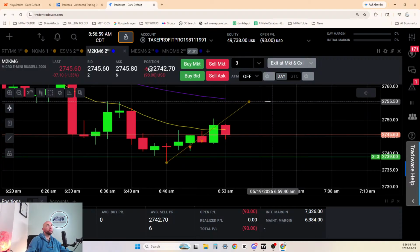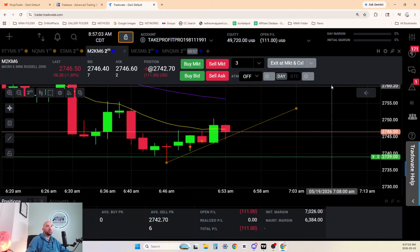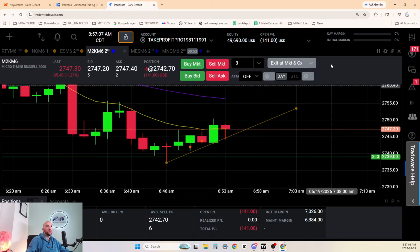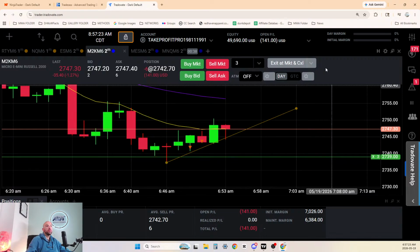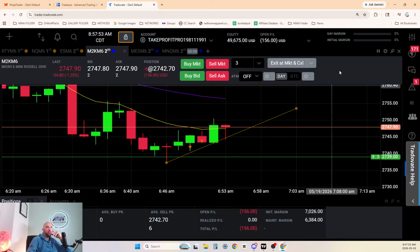I am tempted to add, just don't love the choppiness. So probably avoid the add. So if this does hit the lows, I'm going to de-risk half at the lows, or I'll just stop out if this thing starts building here.